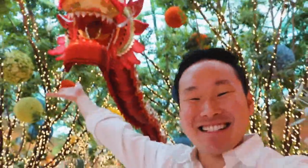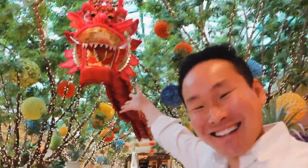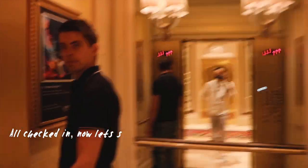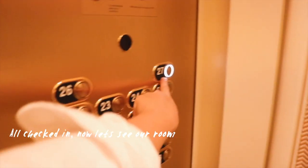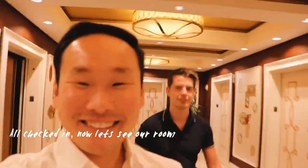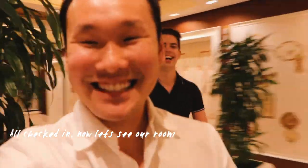And since we are here just in time for Lunar New Year or Chinese New Year, everything is decked out in the Wynn. Look at this giant red dragon. Going all the way to the 27th floor. Ooh, I can't wait to see what our suite looks like. Oh my gosh, we're checking in now.